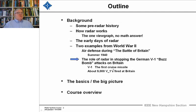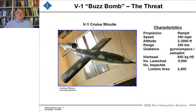And it has to do with the first cruise missiles that were ever developed in the world, called the V-1, or buzz bombs. Here's a picture of the buzz bomb. Let's look at what the threat was from this. It was an unmanned cruise missile. Its propulsion system was a ramjet located here in the back. It was guided by a gyro compass autopilot. It had a range of 250 kilometers, and it had about a ton of high explosive warhead.